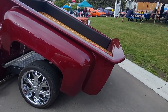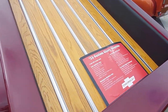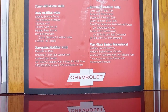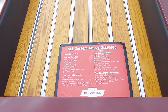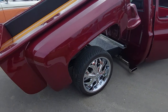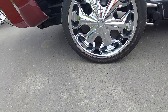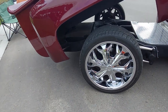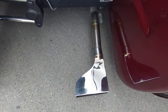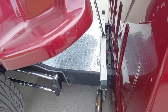Over here, we have a very tricked out 1973, because you can actually see all the stuff with it. And if you want to pause the video there, you can. I'll just leave it for a couple seconds. Chevy stepside pickup truck. Now, this thing is absolutely crazy. It's got the tilt bed on it. It's got these really fancy Akuza wheels. Actually, that sounds familiar. Hey, do you recognize those? I have those exact same exhaust tips in my shed.